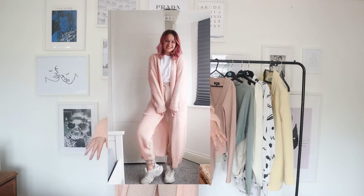I really like how long it is. I love a long line cardigan. I'll show you, put a little clip here so you can see, but I think it looks really nice with the fullness of the joggers at the bottom, and looks quite nice with big chunky trainers. This is an outfit that could easily go out of the house with you and no one will give you a second look.